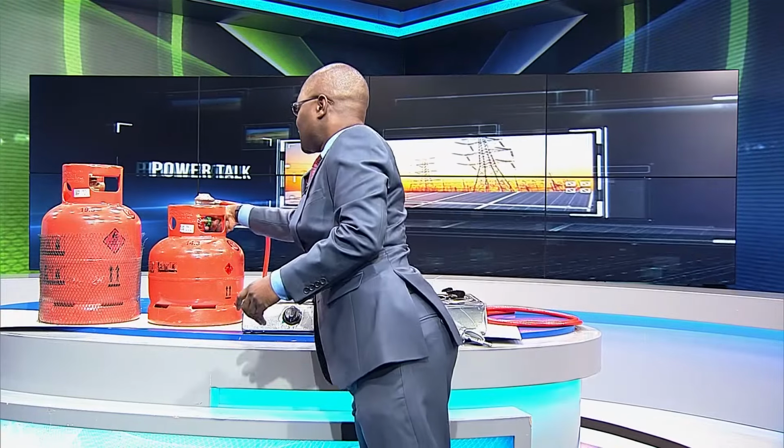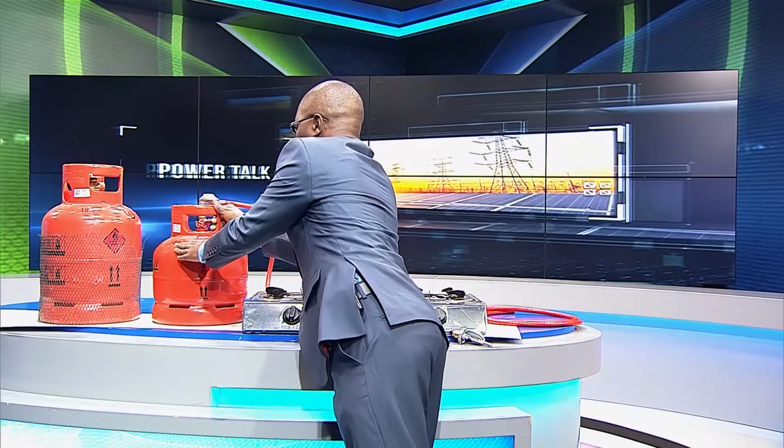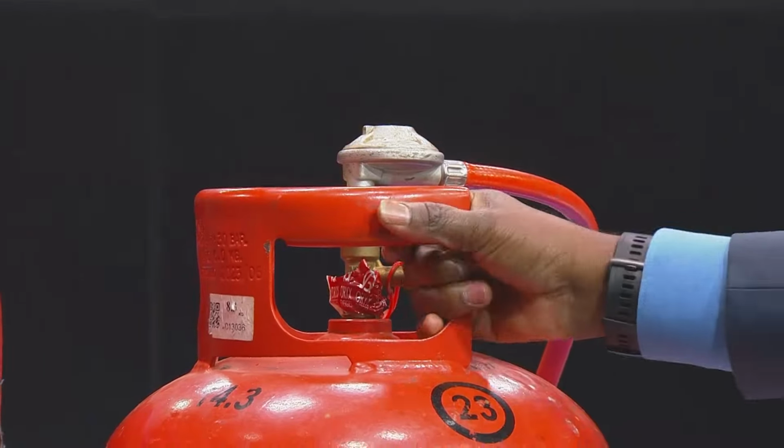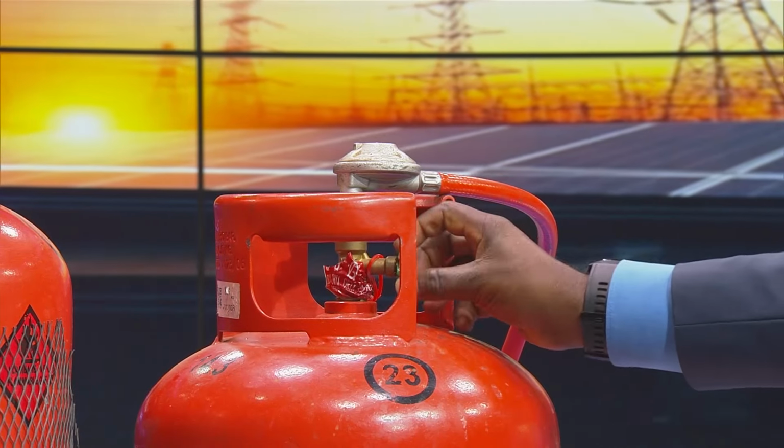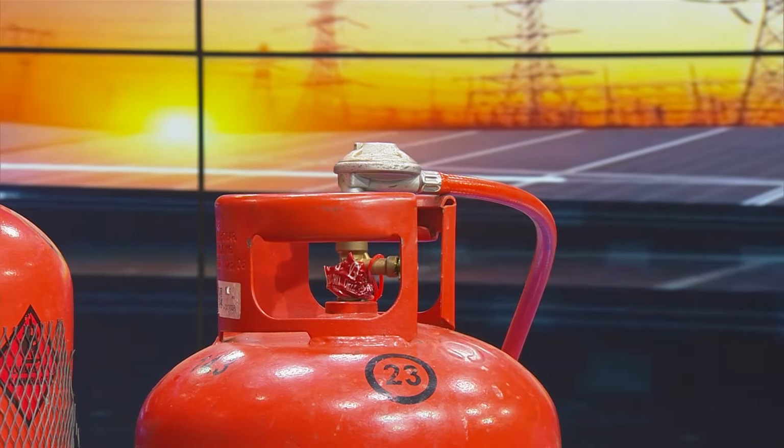Now how do we start it? There is a valve here that you use to open. Just open it the normal way you open it. So straight away, I'm very sure that the gas is now flowing to my two-plate stove. This particular stove has a self-igniter and it has a child lock.